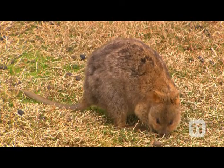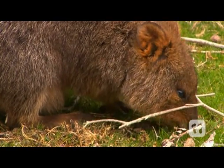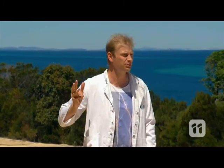Rottnest Island got its name from these incredibly cute and curious members of the marsupial family that live there. A Dutch explorer named the island Rottnest, which translates as rat's nest. But of course it wasn't rats that he saw, but rather quokkas. And here's resident expert Helen Jones with loads more interesting quokka facts.